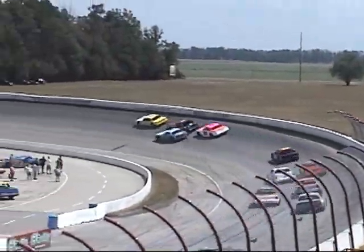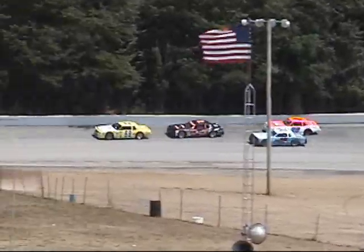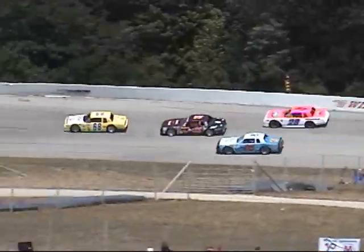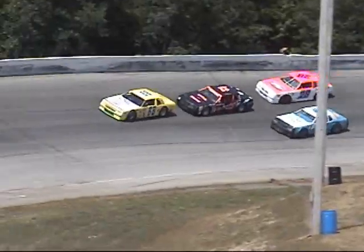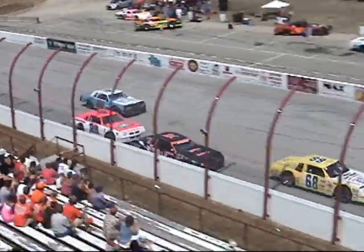4-car battle at the front of the pack. On the bottom, the 95 of Hopkins running the outside lane. The 68 of Schaefer, 11 of Kirby, 28 of Thompson. To lap number 2 this time. 38 to go and a 4-car breakaway. 5th place is Drummond. 6th is Marsh.